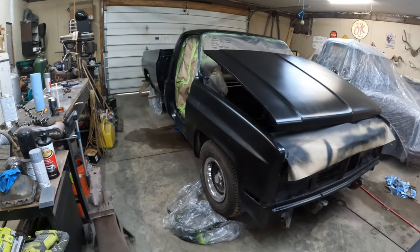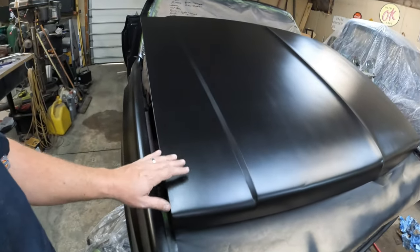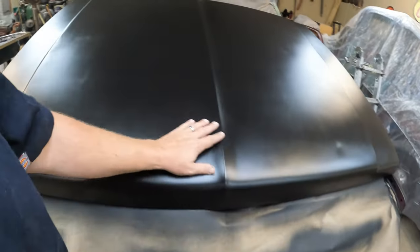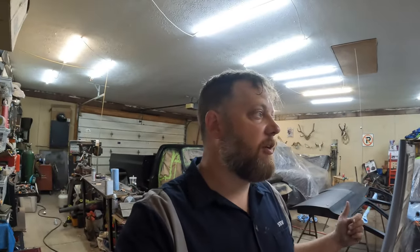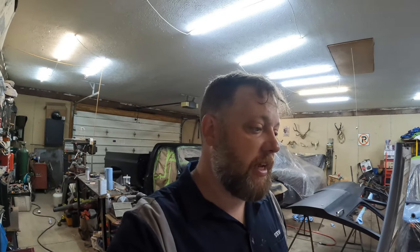I'm not totally upset. I went to bed last night pretty upset with the way this hood was looking, but looking at it now, I'm pretty sure I can feather this out. You know, it's one of those things where, listen, the key to success at stuff like this is knowing just enough to believe that you can do something, but not enough to know why you shouldn't do something. And in this case, I don't know why I shouldn't just keep going. There's probably a few good reasons, but I don't know them.